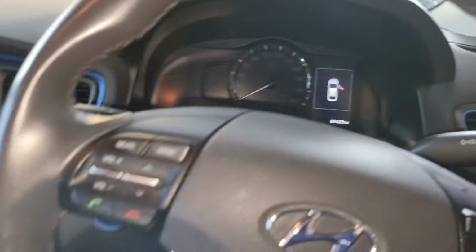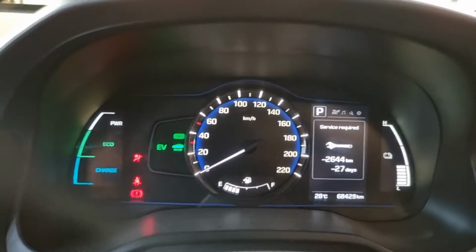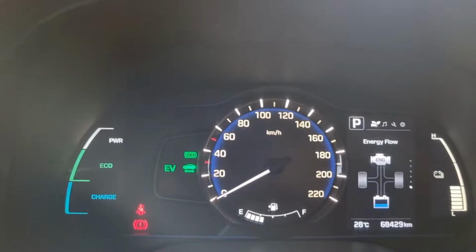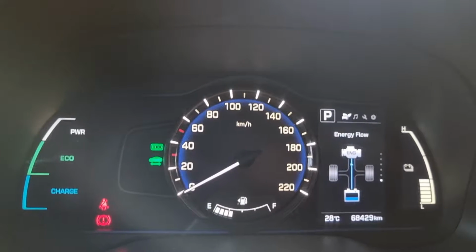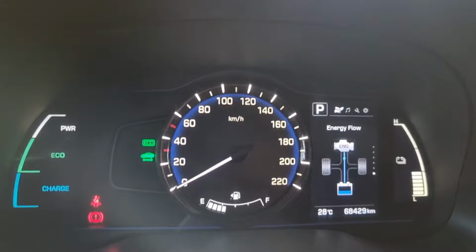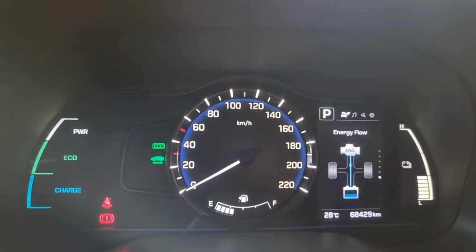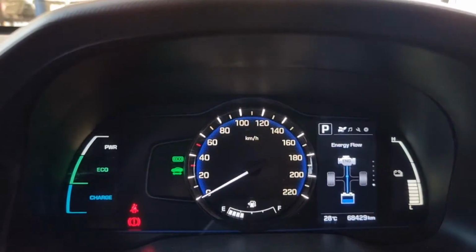So, the moment of truth. We have to crank the engine just by pressing the accelerator a little bit. As you can see on the right side, the energy flow is clearly showing us that the engine is running. Okay, engine running. Let's give it a little chance to heat up a little bit, but it just cut off and absolutely no light at all.